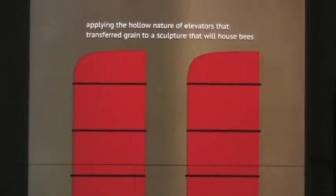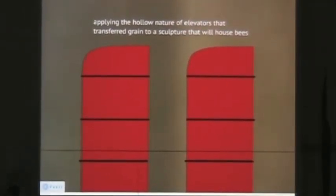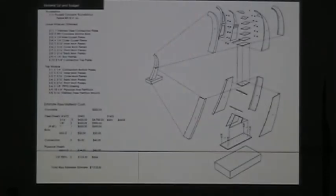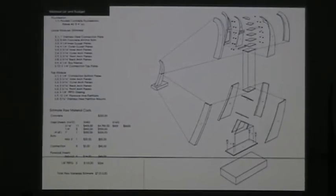So another thing that we were thinking about with the elevators is how we can think of them structurally, with the fact that they're hollow and they transfer grain, the same way of applying that technique to how we think of transferring bees within the shape. So by using steel, it's a thin material that you can use structurally so that in the end your project is hollow and it's easy for bees to inhabit.